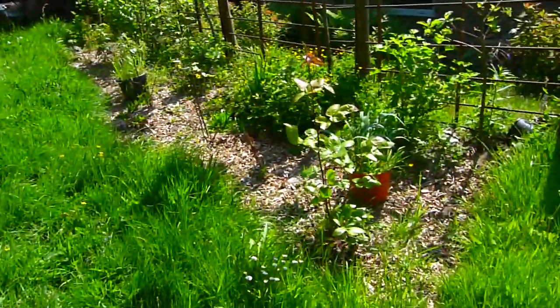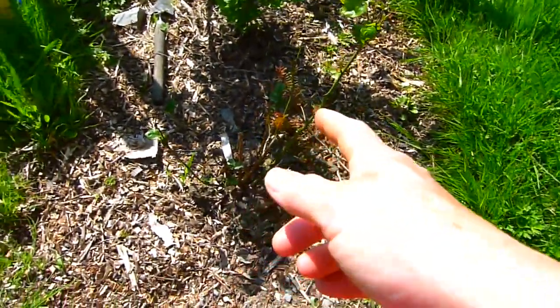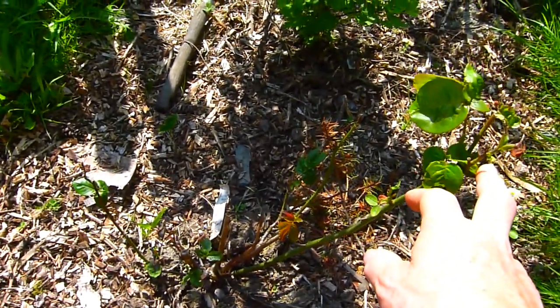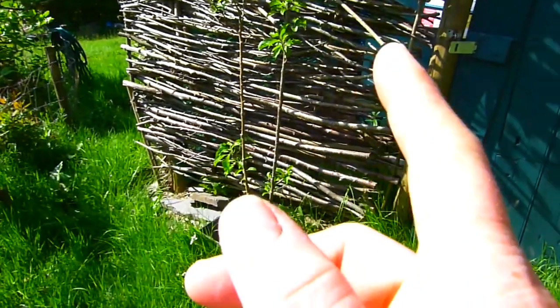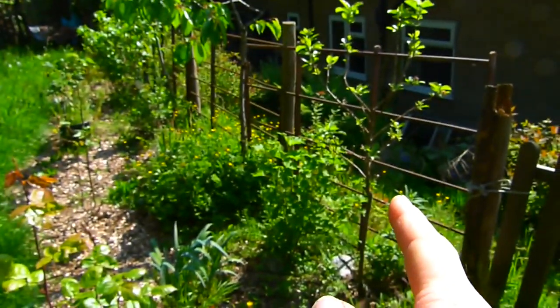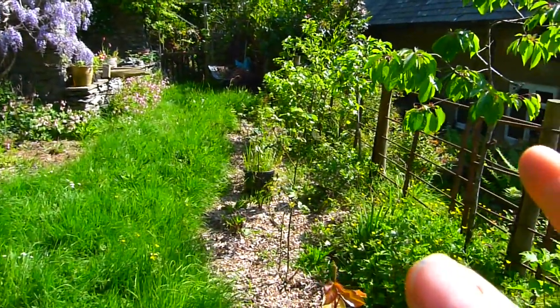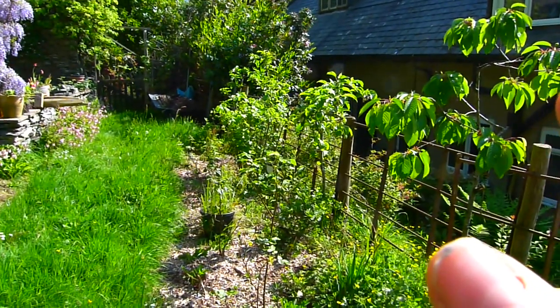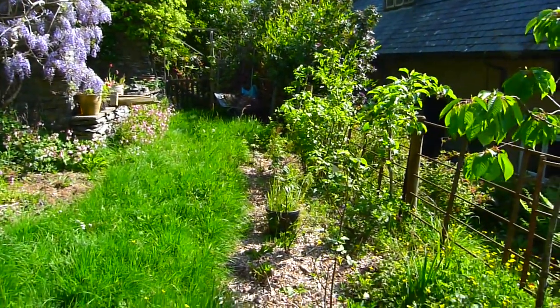But yeah, along here we have an old English rose, which is this one here. This is a nice old English rose. And then we've got fruit. That's a dual plum tree. That's a pear and an apple tree. That one's a cherry. And then I've got another cherry. And then I've got a Bramley apple, an ordinary apple, and a Bramley apple.